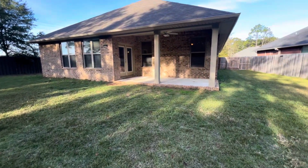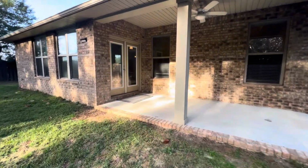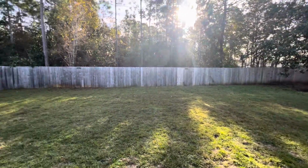Again, this is 10851 Trailblazer, offered by Barrons Property Managers, 850-934-2588. You can also view it at barronspm.com.